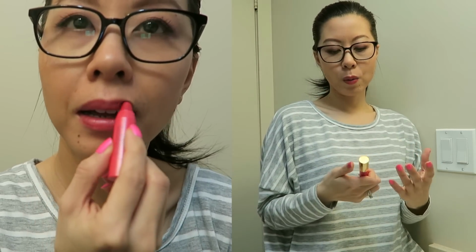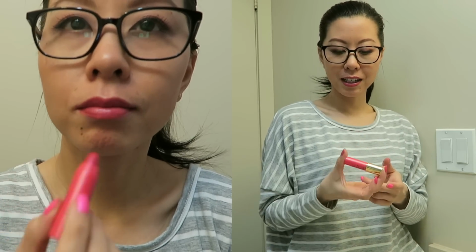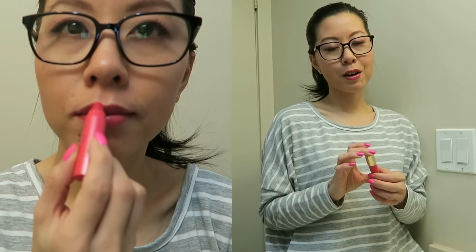I think it's pretty on, but typically when I wear pinks, I either like them a little more nude and light, or I like them brighter and more vibrant, so more of a bold lippy like a MAC Impassioned or something like that. So I don't know if this has a place in my collection. I'm going to wear it today and see how I feel about it.